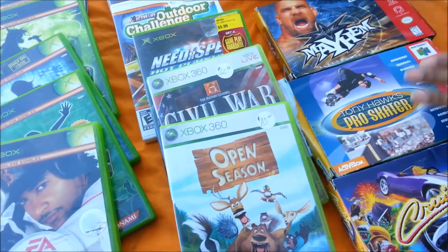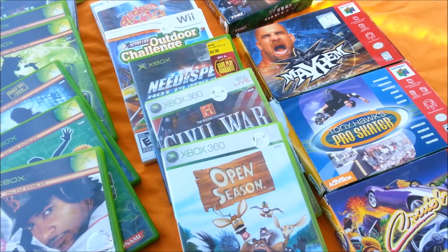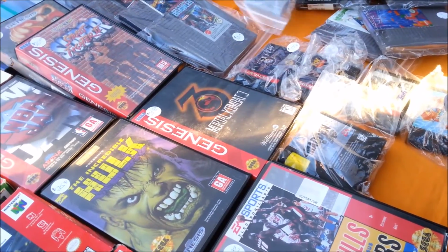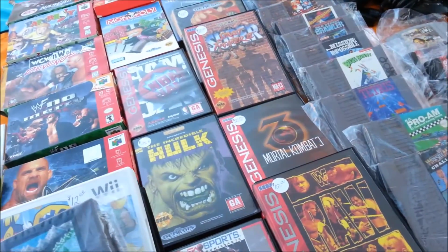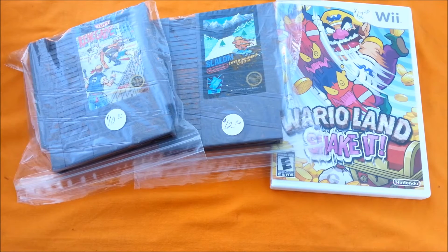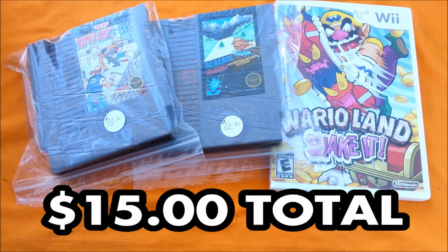Another one of my favorite vendors just brought out a ton of games she ended up getting from a storage locker. They're all individually priced, but she immediately let me know that she's selling them at half of whatever they're priced at and will go even lower if I buy a bundle. Oh, so many games, and on this day I was on a tight budget. I grabbed Slalom and Renegade for NES and a complete copy of Wario Land Shake It for Wii for a total of $15, which was all I had left to spend.